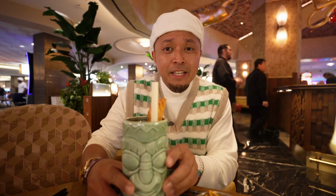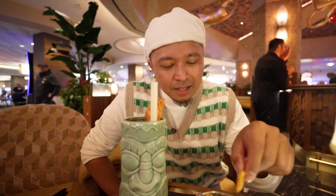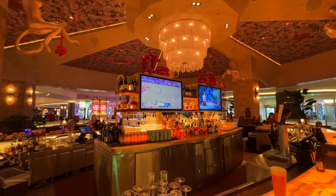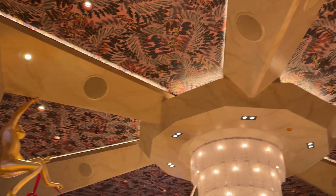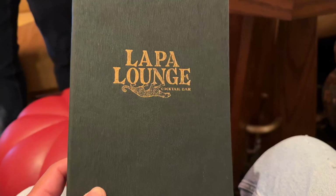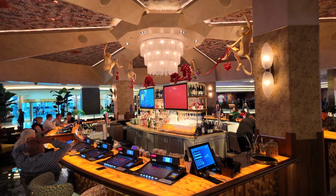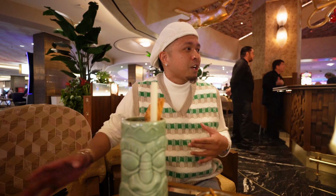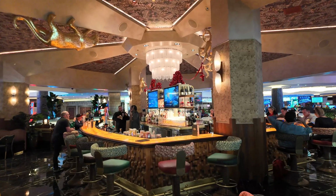Ooh, it's actually not overpoweringly strong, but it'll sneak up on you. They also brought a trail mix bowl over here. Very nice and bright. You got cheetahs on the ceiling, a nice jungle theme here, and monkeys hanging around the TVs on the bar, and Lapa is actually a creative district in Rio. I heard it's a real fun party over in Rio. One of these days we gotta get to Rio, but I'm loving the decorations here. You got greens, reds, browns, golds, and even the napkins are nice.